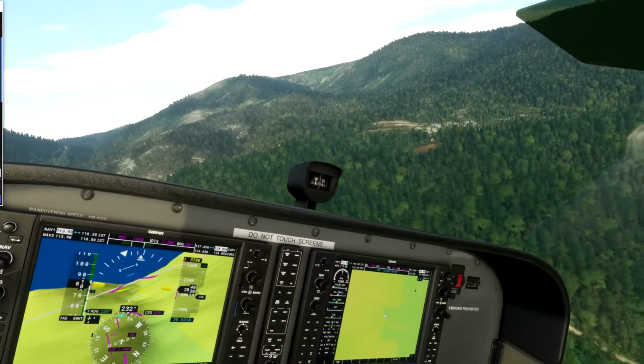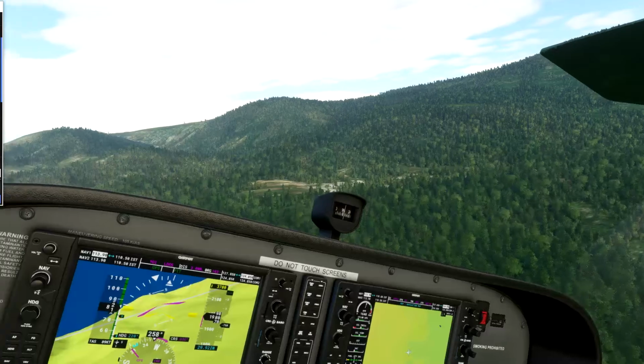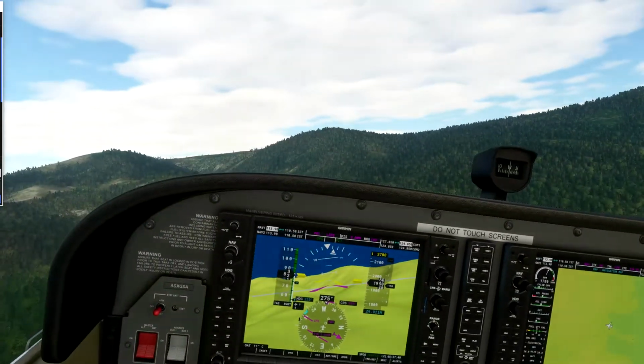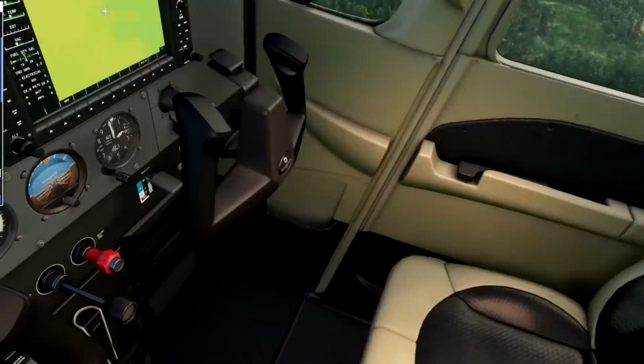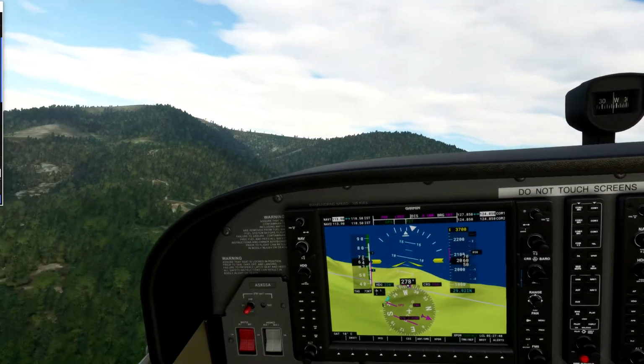Runway should be coming into sight here in just a moment, but all I see are trees. 500. I didn't know we had come down into a valley. I think the runway is over that ridge.